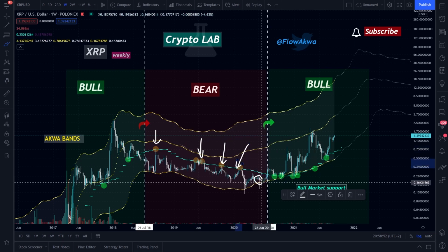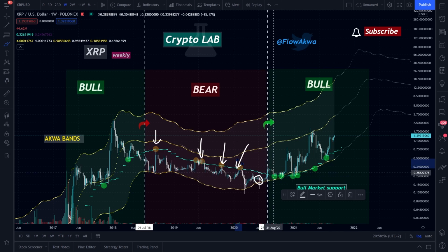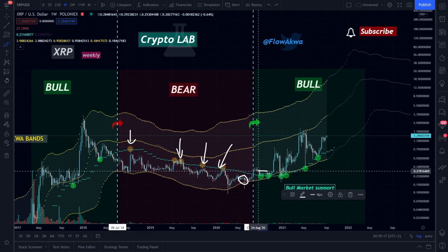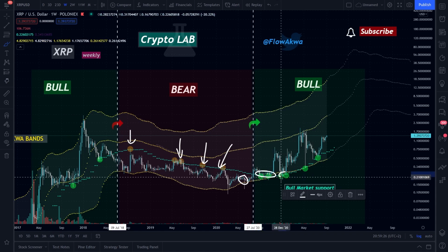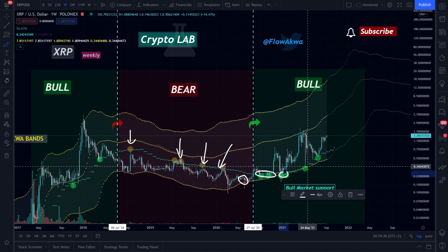And I said, if we go above it and we use it as a support, it will be the support for the entire bull market. And look, here we used it as a strong support for more than 10 weeks in a row. After this, we used it as a strong support. Here we use it as a strong support.